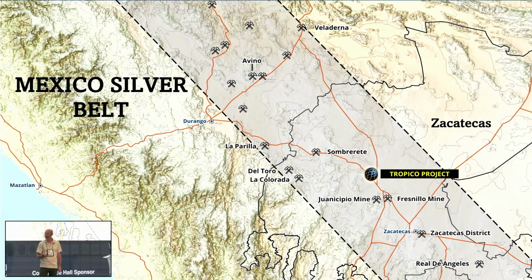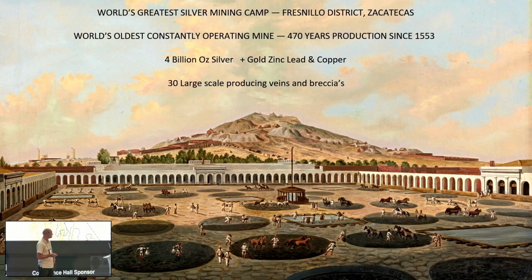So we're going to talk about this project called Tropico. It's in the Mexican silver belt in the Altiplano. Most of you here will know that belt. It's full of giant deposits run by big international companies and Mexican companies. It's a good belt to be in, and we would like to talk today specifically about the Fresnillo district.